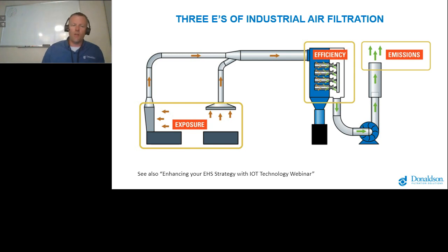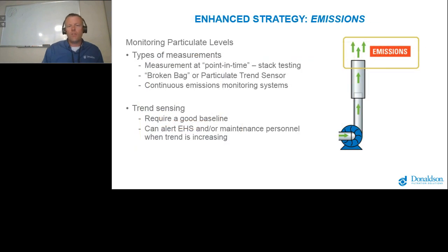It kind of ties into what we were talking about with the air quality mandate in California and not being able to use visual opacity checks. So we talk about monitoring particulate levels. There are different strategies or methods to do it. The way it's done a lot of times is through a point-in-time measurement, which usually means you bring in an outside agency with this type of expertise and expert equipment.